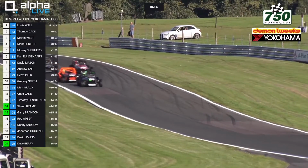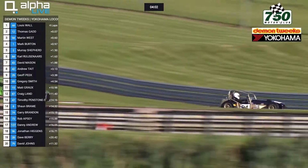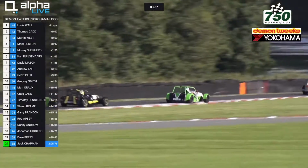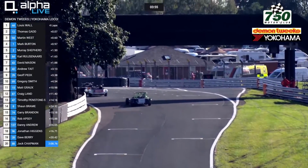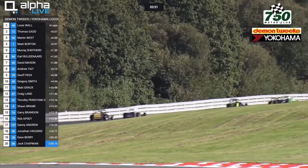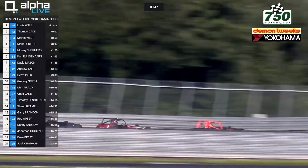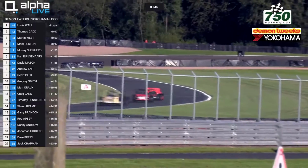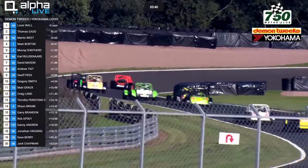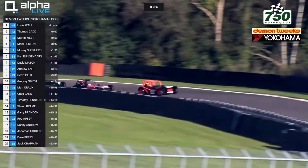We've got the top 7 covered by less than 2 seconds, the top 10 covered by only about 4.5 seconds, and another change as well in that Burton's got through to 3rd place now, ahead of Martin West. Yeah, so it's Mark Burton starting to make his moves now up into 3rd position. A good move that we've got side by side for the lead between Louis Wall and Tom Gad into Island Bend. And Mark Burton up the inside of both of them, and it's Gad that's dropped back. So Tom Gad has dropped to 3rd. Louis Wall leads, but Mark Burton is certainly making his moves now. He started the lap in 4th, but he's now 2nd as they turn their way through the Shell Oils Hairpin.